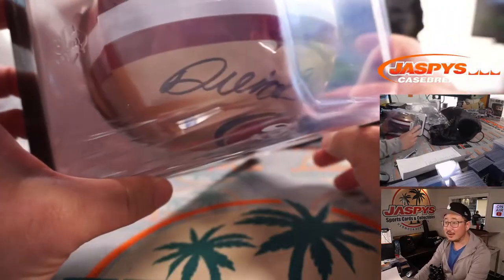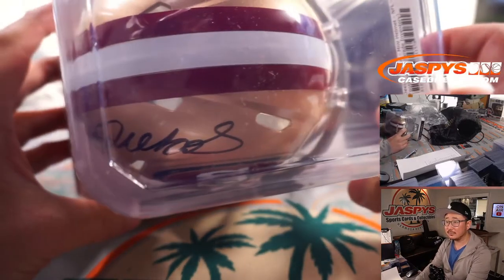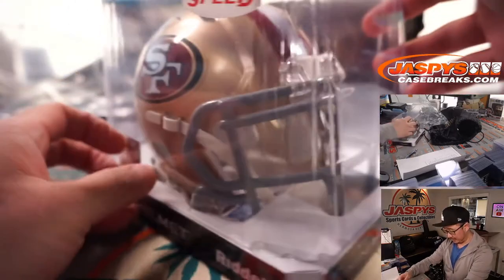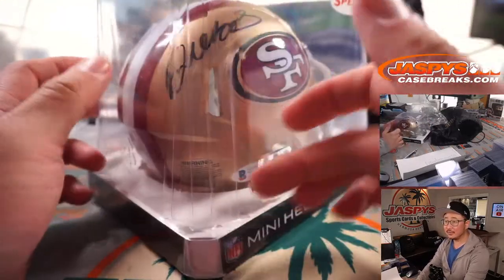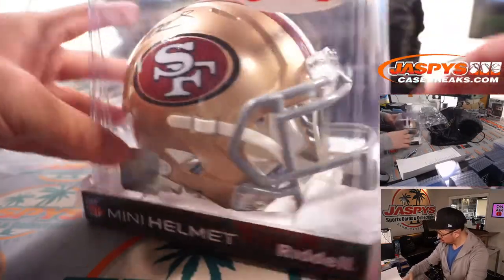It's kind of hard to see right there, but there it is. There is his autograph. And there's the mini helmet. You can see the Beckett card inside. And there you go. That's pretty cool.